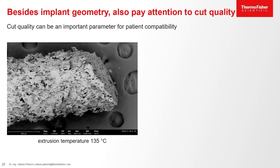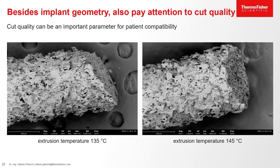Of course, it's not only about cutting the implant into a certain length and also to maintain a certain diameter, but it's also important to pay attention to the cut quality, which can be influenced by the process conditions. In this case, you see, for example, an implant that was cut after having extruded it at a temperature of 135. And here you see that you get an uneven cut surface, whereas when you increase the temperature, for example, the material is still quite soft, which allows you to keep a very even cut surface, which is also important in terms of patient compatibility.